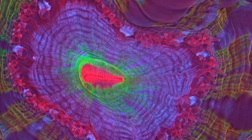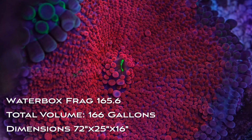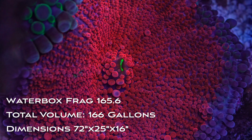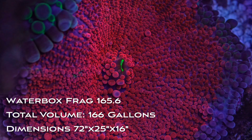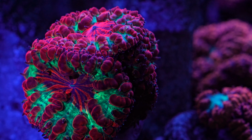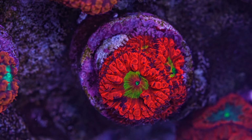Okay, getting back to the tank update. So this is a Waterbox Frag 165.6. 166 gallons between the sump and the main display. 7 feet long, 2 feet wide, and a little over a foot tall. I really wanted a Lagoon style tank, just because it's so much easier just to kind of look from the top down and see all the beautiful coral colors.